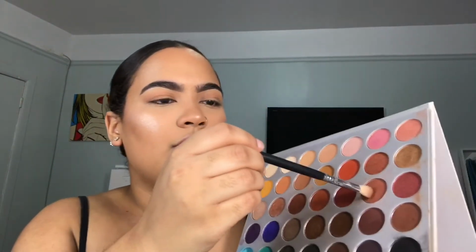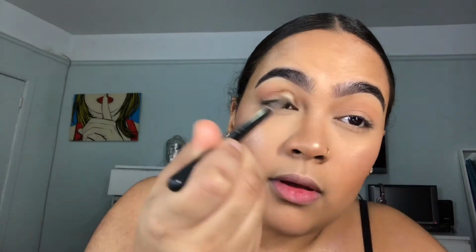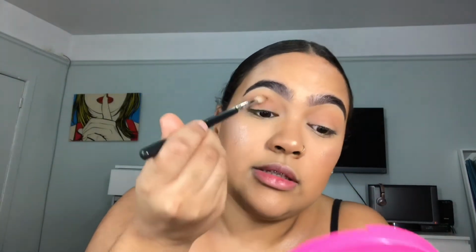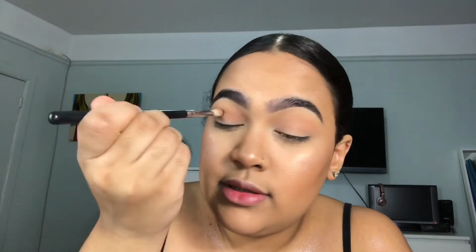But we're just gonna use this for literally like two colors, because I don't have any other drugstore. And we're gonna take this shade right here and just put this on the crease. You just want to blend it into the crease, into the other color. It's all about transitioning colors into colors, to be honest.